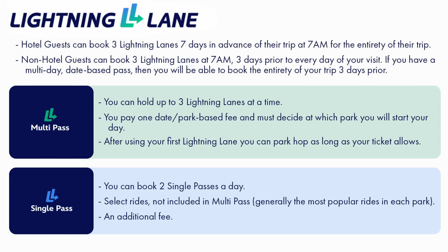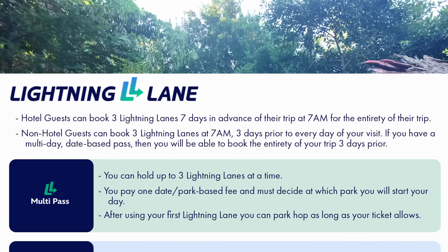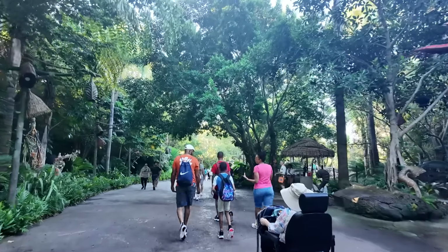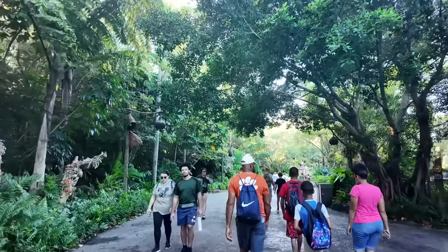With Lightning Lane Single Pass, you can skip some of the most popular lines in Disney World and this park. That would be Avatar Flight of Passage. These are not included in Multipass, and you can purchase them for one date-based and ride-based fee. Whatever you're buying, you can purchase them in advance and make your initial skip the line selections in advance as well. For Walt Disney World Resort Hotel guests, that is 7 days in advance. For non-resort guests, that is 3 days in advance.